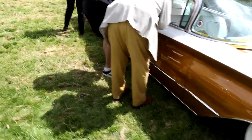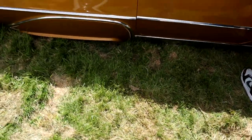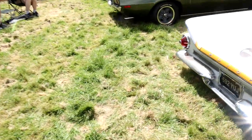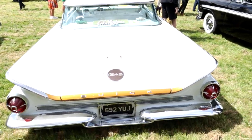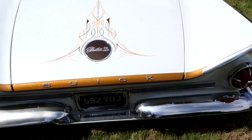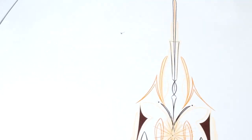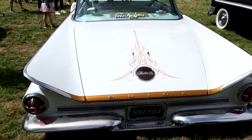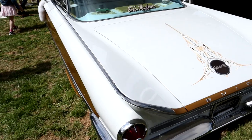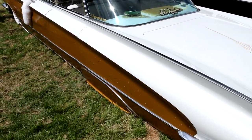This gorgeous Buick Invicta. Obviously on air ride at the back. It's amazing paintwork. Gorgeous pinstriping on the back. Now, whether you can pick that metal flake up or not in the paint there. What a wonderful colour scheme. Such a long car as well.